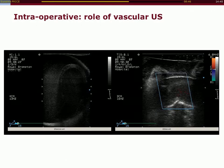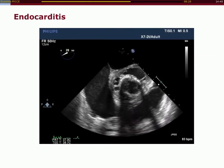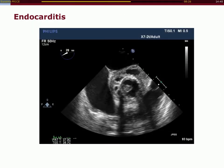In our routine practice where we are undertaking dissection repair, we use intraoperative vascular ultrasound, either direct epiaortic or direct looking at the peripheral vascular access to determine the true and false lumens and to assist the surgeons with their cannulation, and that is routine practice. And finally, I'm going to move on to endocarditis.